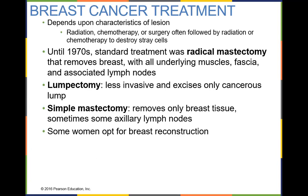The lumpectomy only takes out the cancer and the cells around it. So you're just taking out a chunk of breast. And then the rest heals up. And especially if it's caught early on, that's always a good possibility. The simple mastectomy only takes out the breast tissue. It may leave the skin intact and takes out some of the axillary lymph nodes. And this isn't even considering the benefits of radiation and chemotherapy and stuff like that.